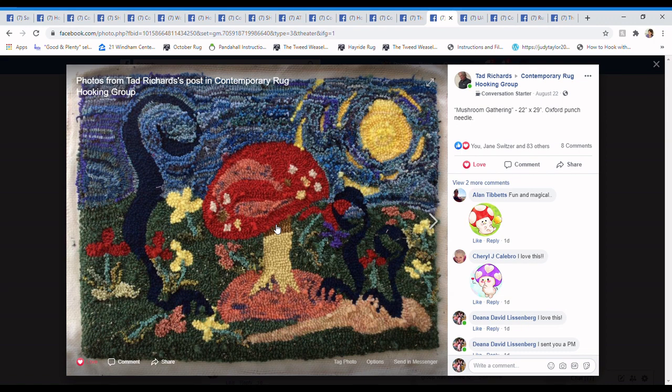And Tad said that he had taken a long break from rug hooking. So I will say I'm very happy that you're back. It's the sun or moon, it's got to be the moon, right? If it's a mushroom radiating yellow into the sky that moves like a Van Gogh. It's super suggestive. It's super colorful.